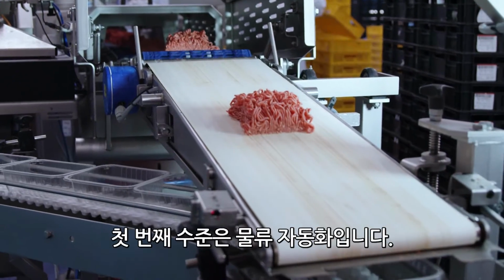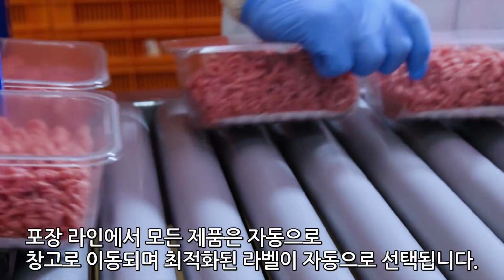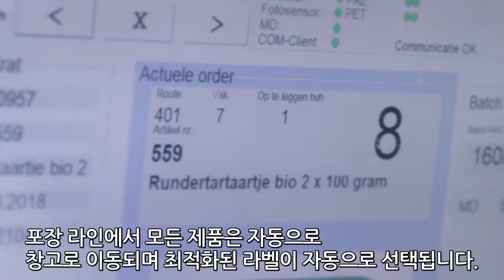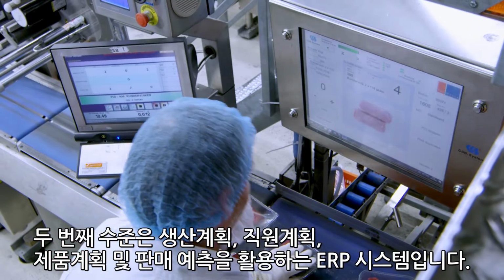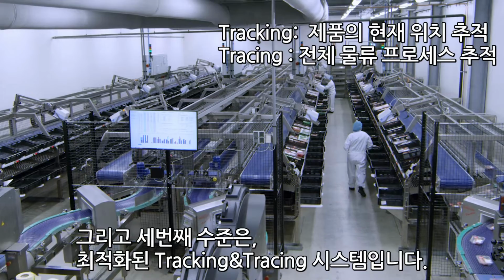The first level is logistic automation. From the packaging lines, all products are going automatically into the warehouses, will be picked automatically. Labeling, automated expedition. Second level is the production planning, staff planning, product planning, sales forecast, is the ERP system. And the third level is the automated tracking and tracing.